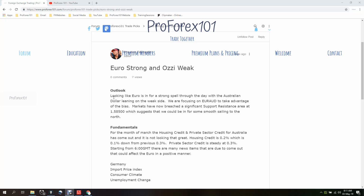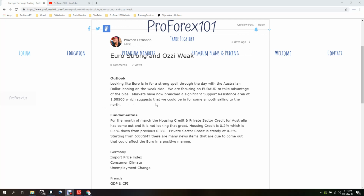So this was the post guys, looking like euro is in for a strong spell through the day with the Australian dollar leaning on the weak side. Which means the euro AUD chart will be buying. Because euro is leaning on the strong side and Australian dollar on the weak side, and then markets have now breached the significant support resistance area, which was the 1.585 area.